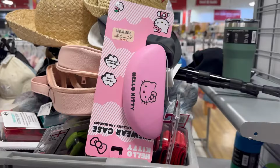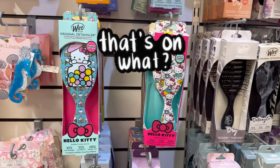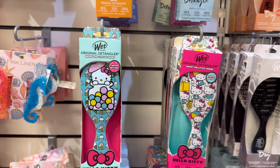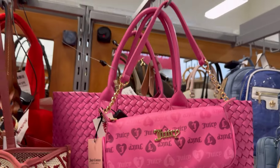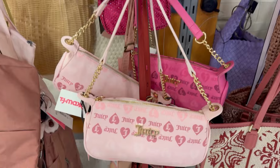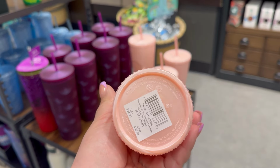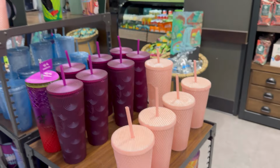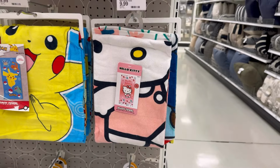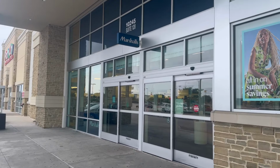I don't care. I will grab anything off a tank if I see that it's anything Hello Kitty or anything that I want. Anyways, you guys, they had these Hello Kitty brushes, and look at this juicy bag. I love the pink. I know several people were looking for these as well. I headed to the Target next door, and look at this adorable Starbucks studded tumbler. I'm obsessed with the baby pink. And at this Target, they also had this beach towel, and here's hunting day 6.